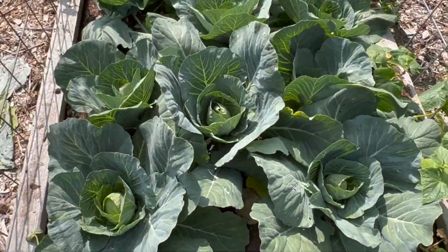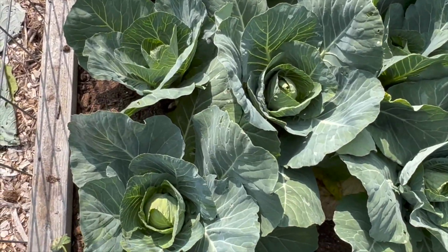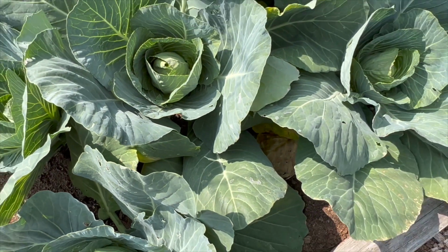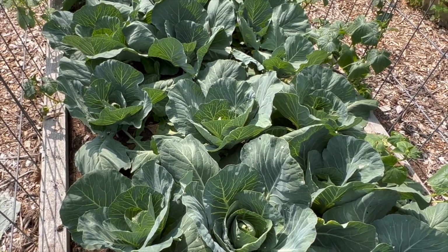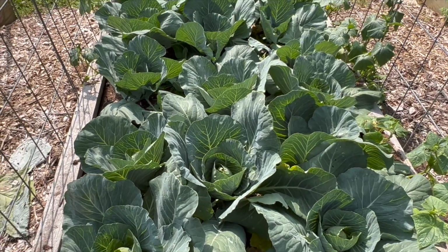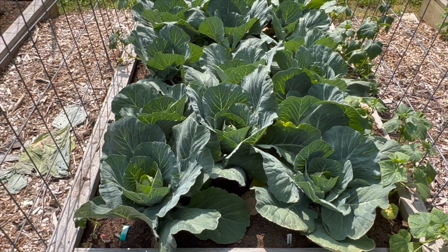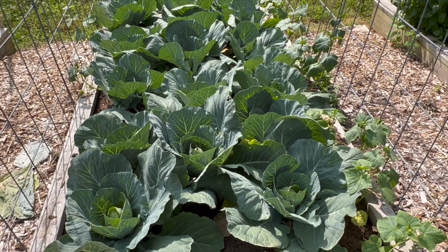We have more cabbage over here. And it's heading up, and it looks so pretty. I just think cabbage might be one of the most beautiful things that I have ever grown. Every time I grow a successful head of cabbage, I kind of want a trophy because I feel like it's a big deal. It's just so pretty. And we have a lot of cabbage crammed in this 4x8 bed. Let's see. I think we put in 15 plants in a 4x8 bed, and they're doing just fine.